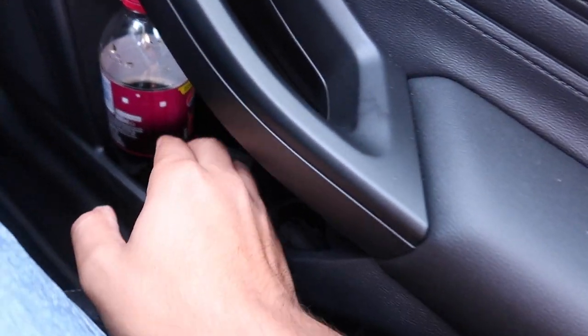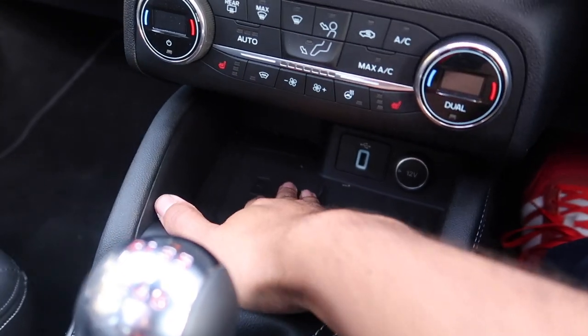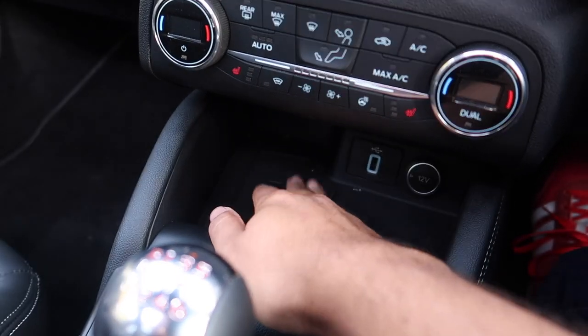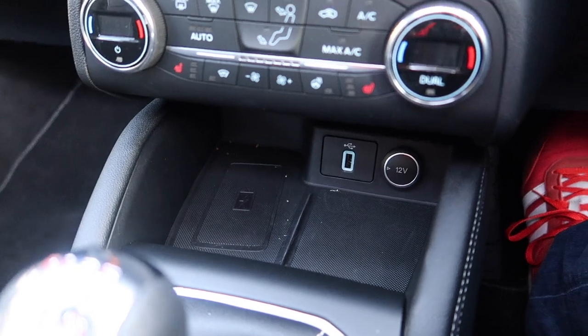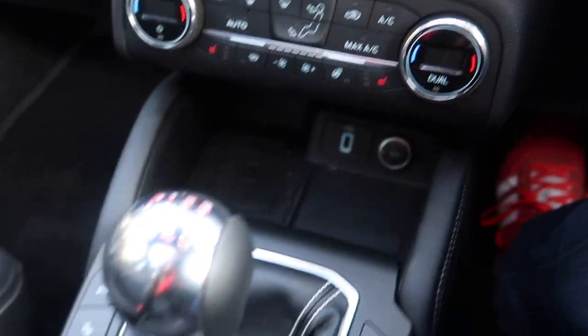Let's speak about storage. There's a good amount of storage. The door bins are of a decent size. Got my bottle of drink in there and a few other bits and bobs. Got a slot here where you can pop your smartphone. And as I mentioned, I've got wireless phone charging as an option. So that's quite handy. Little slot here. Got a 12-volt socket there, USB port.